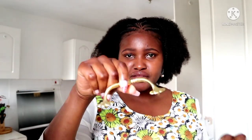So this is the knob that I did get. There are two of them because the place I want to place them, I want to do a DIY marble tray. So these ones are for the DIY.